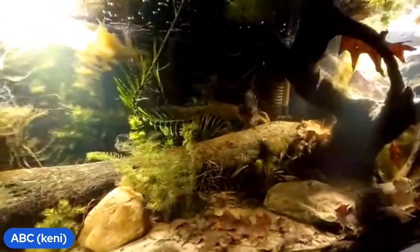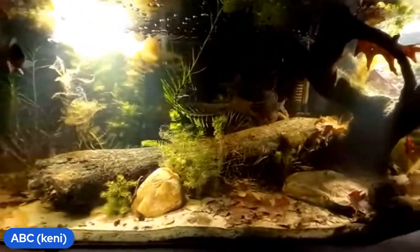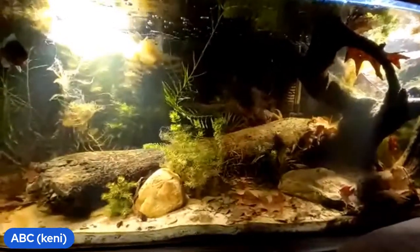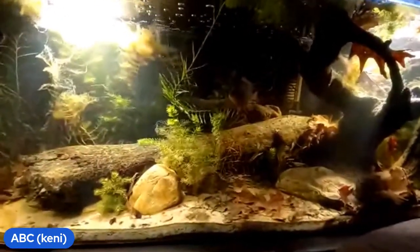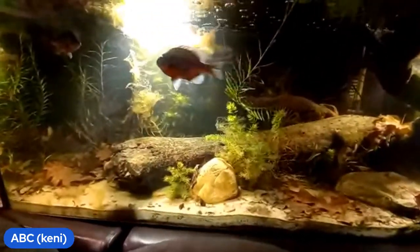How long has that tank been set up? This tank's been set up about 4 months. Okay, so you set it up in the winter? Yes. Really nice.